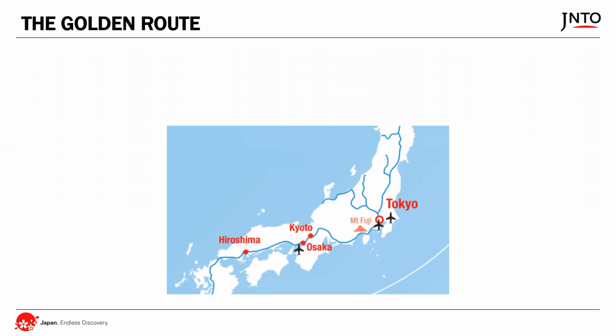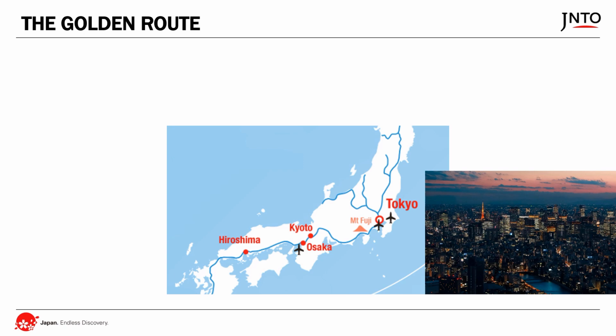Okay, let's get into a couple of model routes. First up is what we call the Golden Route, which is a great first-timers trip to Japan and is ideal if you have about 10 to 14 days. Start in Tokyo, the glistening metropolis. Take in all the skyscrapers and bright lights and generally be overwhelmed by how efficient and impressive Japan can be.